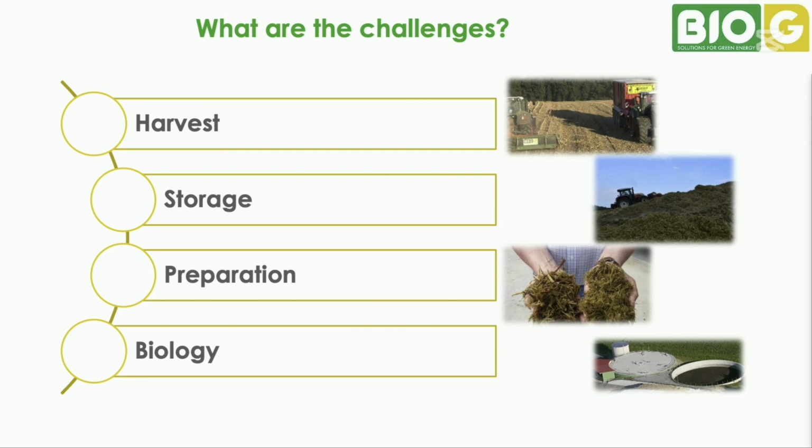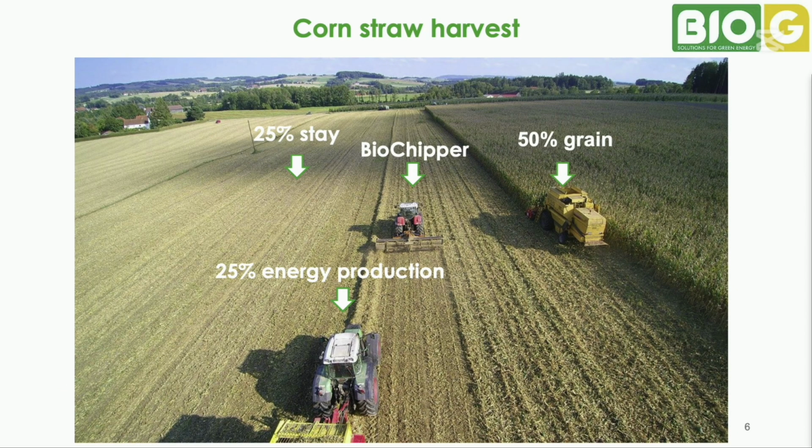We came to the conclusion what the challenges are to use field waste, straw and manure, and we came to four main parts which are the most important ones. It's the harvesting, the storage, the difficult one, the preparation of the material, and last but not least the biology, to have also good bacteria in the digester.